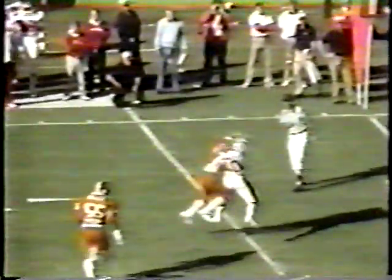You don't ever want a receiver to leave his feet for a pass, and this is the reason. Badonic's not that tall to begin with. He goes up, and without those legs under you, this is what happens. Settle lowers the boom. What a hit. Second and 10 now from the 20.